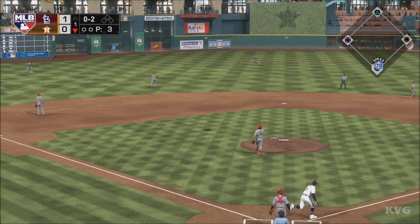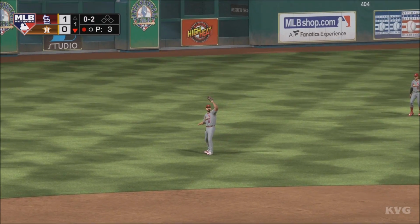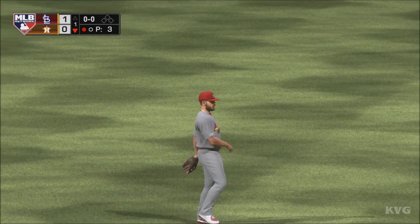Popped him up. DeYoung moving to his left, and he hauls it in for the first out of the inning.